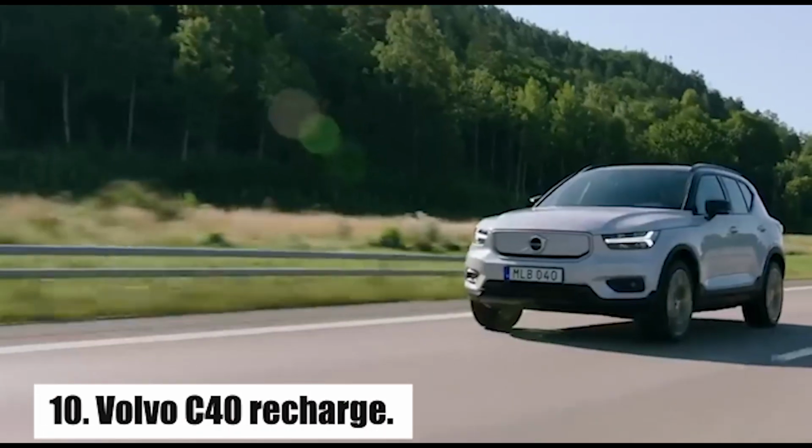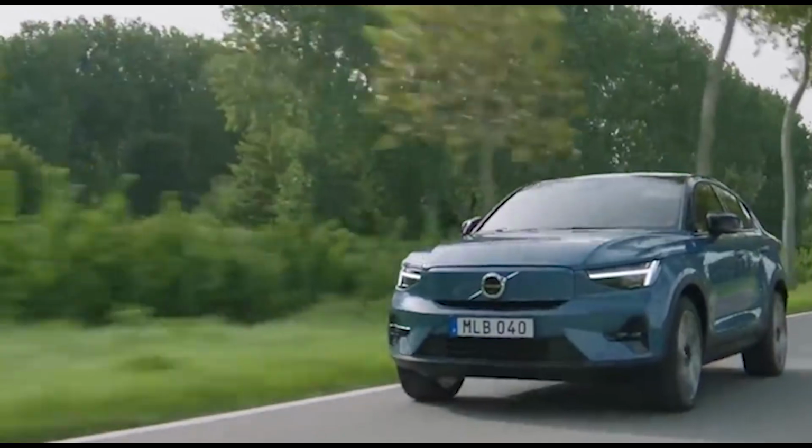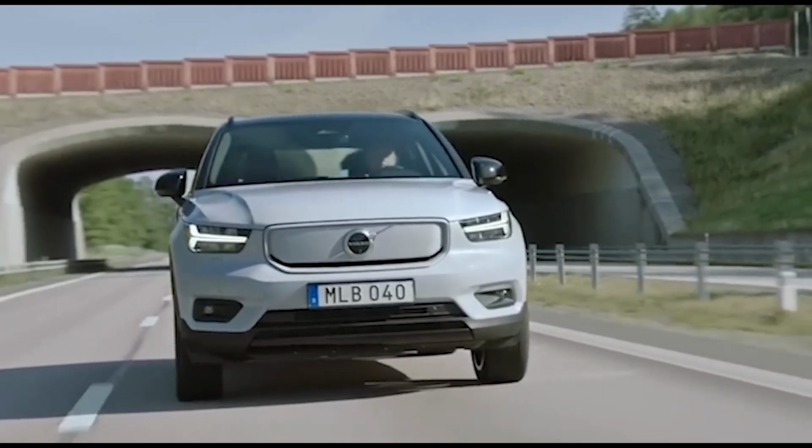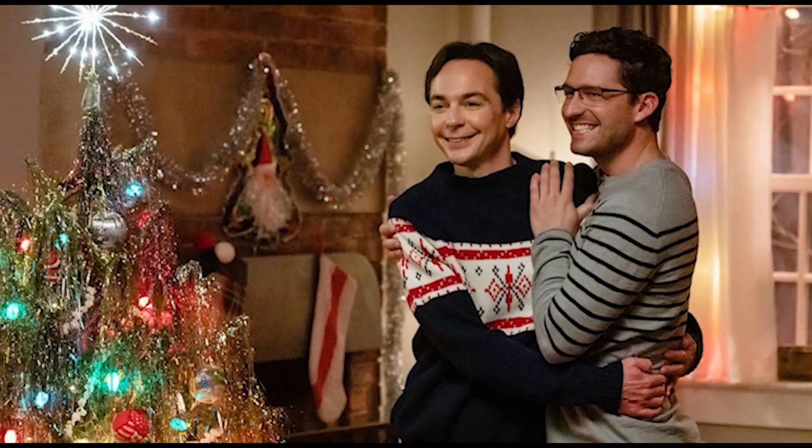Number 10. Volvo C40 Recharge. The sleeker, electric-only relative of the boxier Volvo XC40 Recharge is the Volvo C40 Recharge. Spoiler alert. More on it later.